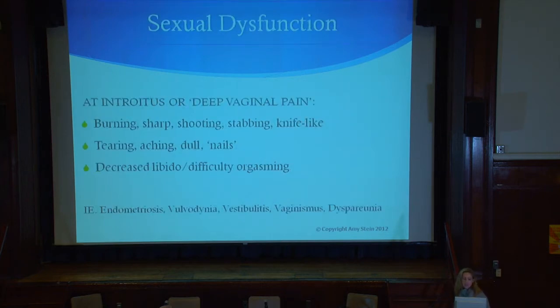Sexual dysfunction can be, and obviously this is for the older women, not older women, but not the young women. The pain can be described at the introitus or deep vaginal pain. It can be described as burning, sharp, shooting, stabbing, knife-like pain, tearing, aching, dull, nails. They may describe it as nail-type pain. As well, they could experience decreased libido and difficulty with orgasm.